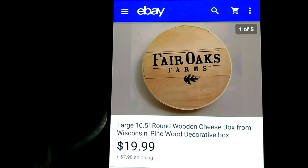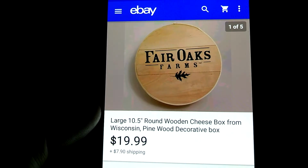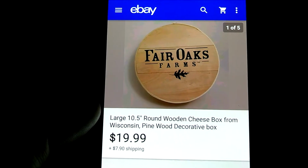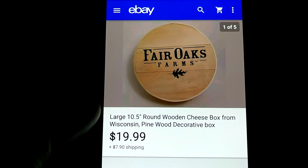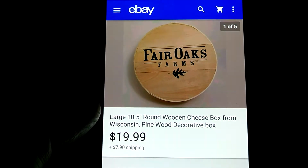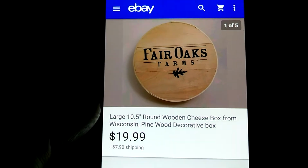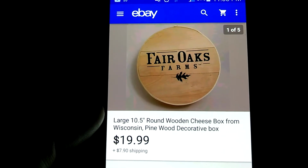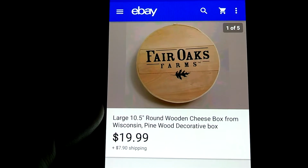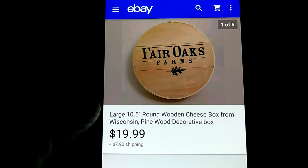Alright guys, if you ever get gifts for Christmas. This was a cheese box that had different varieties of cheese in it. It was a Christmas present. So afterwards, they were going to throw this box away, and I was like, I'll take it. And they were like, what are you going to do with it? I was like, sell it on eBay. What do you think? They were like, that will never sell. So it sold for $19.99 plus shipping. So I always look up everything because it'll sell.